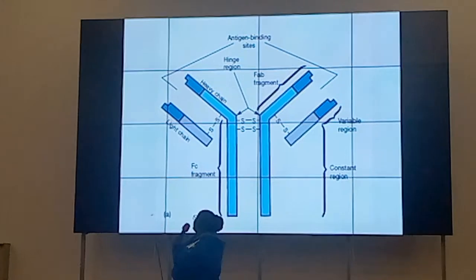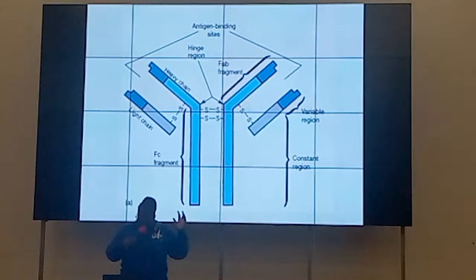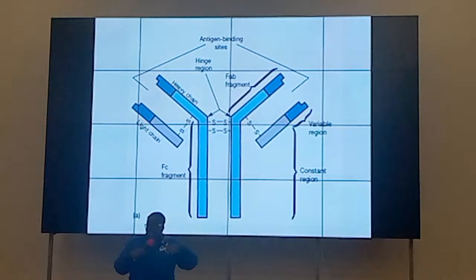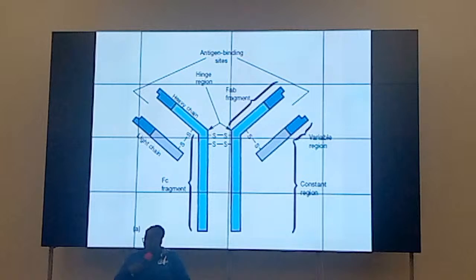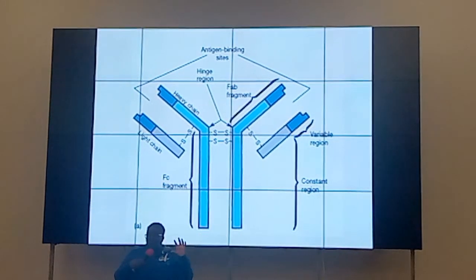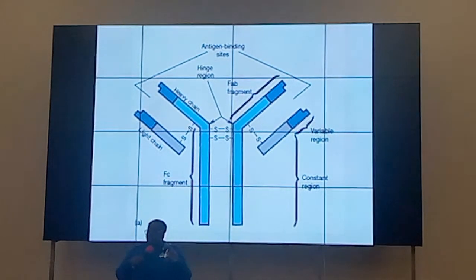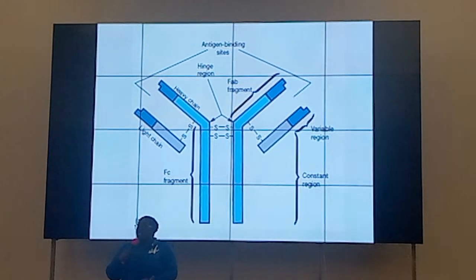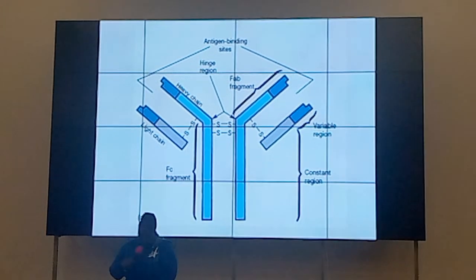So those are exactly the things we're talking about: the antigen binding site, the Fc region, the Fab region. You've seen the heavy chain variable region, and the light chain variable region, as well as the constant region for both. This is about the structure of the antibody. You're supposed to know this because you need to know which parts of the antibody do what, and which parts are going to undergo mutation, for instance, once an antibody is activated or binds to an antigen.